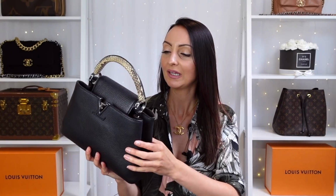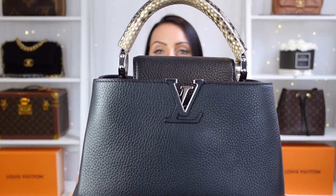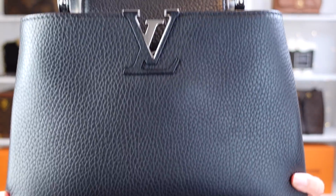The next bag that I'm going to sell is my Louis Vuitton Capucines bag. Now the Capucines bag was like my pinnacle Louis Vuitton bag. I could not wait to get hold of this bag. I think it was years before I actually got my first one. This is the BB and this is in the black leather with the snakeskin handle.